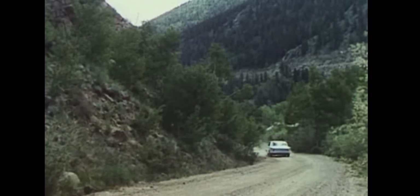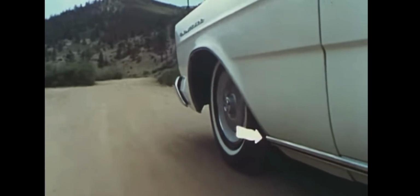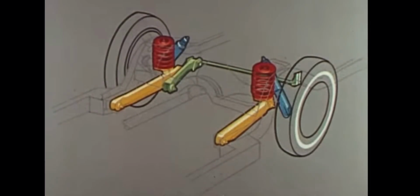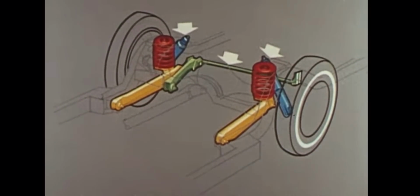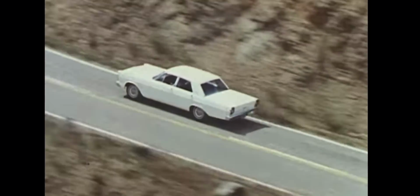Add to this an all-new suspension system, designed up front to take the sting out of bumps by letting the wheels move backward a trifle as well as up and down. At the rear, a totally new suspension in which big, soft coil springs have nothing to do but act as cushions, softening the ride. While other components, new, larger shock absorbers, a transverse track bar, and the new, wider rear tread further help to control the ride and improve stability.